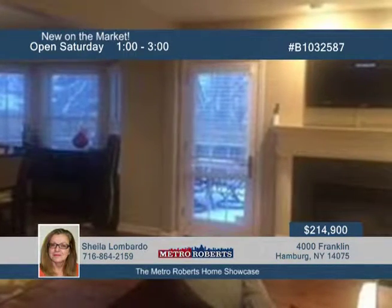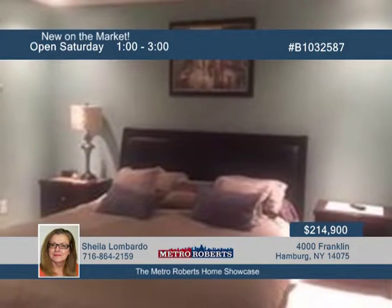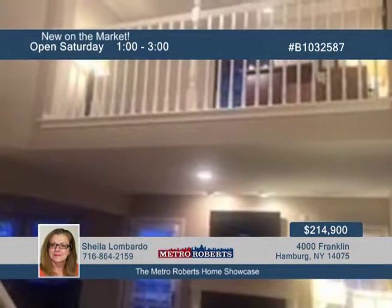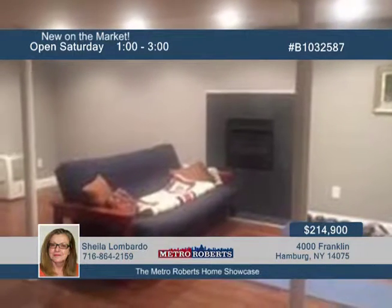cabinets and a large pantry. Step down to the finished 18-by-12 basement to find a full bath, another gas fireplace, and a storage area. There's so much more to see, so schedule your personal tour with Sheila Lombardo.